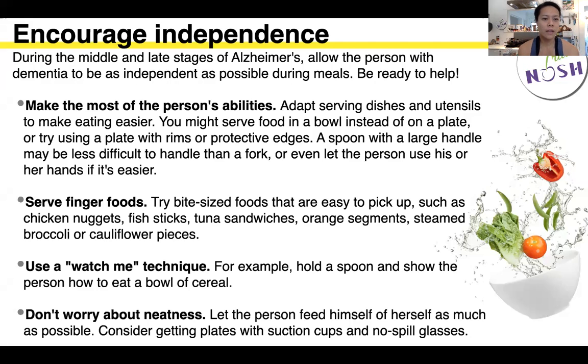So during the middle and late stage of Alzheimer's, you want to also encourage independence, because the sense of independence is important, and you want to also help them decrease their frustration. Usually a lot of times they're frustrated with themselves. Like, they're like, why can't I do this? I should be able to do this, and I know I can do this. So try to encourage that positive, independent behavior. Make the most of that person's ability, right?